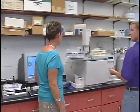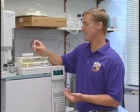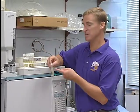So come on in. This is the research lab, and this is where we actually extract the oil right out of the seeds. Another grant that I wrote with the USDA allowed us to purchase an automated gas chromatograph, and that allows us to actually look at the oils inside the seed. And so the first thing we have to do is actually count these seeds. And so you count these little teeny seeds? These tiny little seeds. And we'll count about 50 to 100 of them, and we'll place them in a glass tube. And then we add some hexane, and we grind it up.